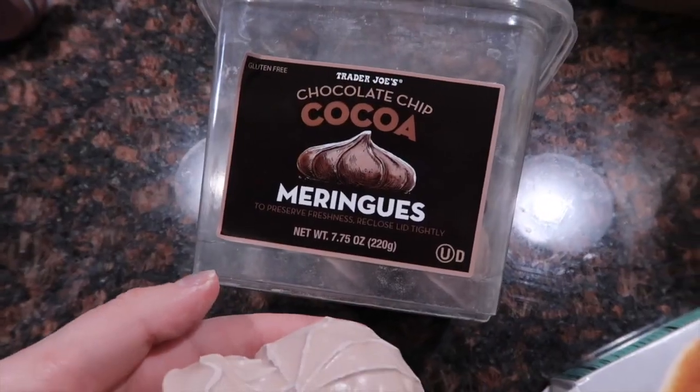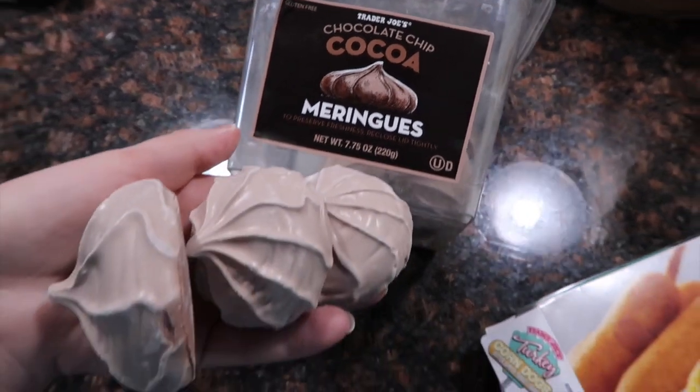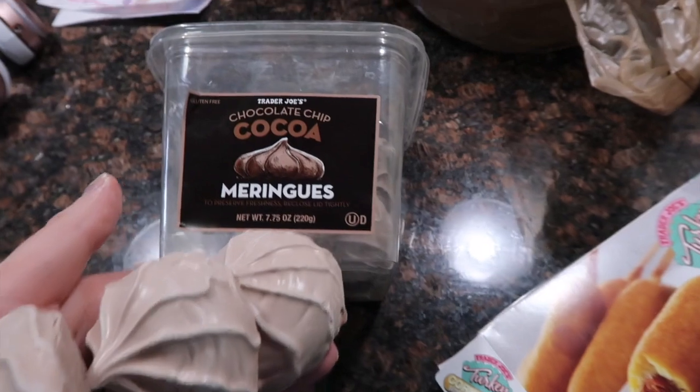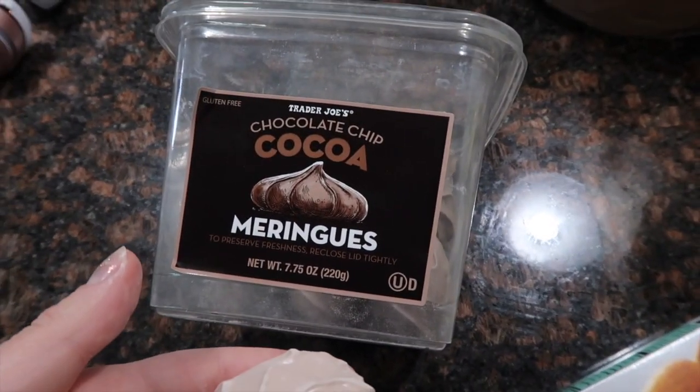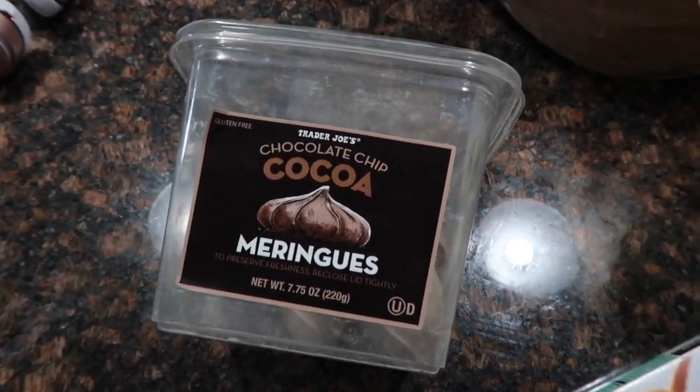All right, and here is my little after lunch dessert. These are the new Trader Joe's chocolate chip cocoa meringues. 3 of them, which are clearly just beyond a handful, plenty, are only 2 points plus. They are 5 smart points, but only 2 points plus. So I'm going to enjoy every bite of 3 of these cookies for 2 points.